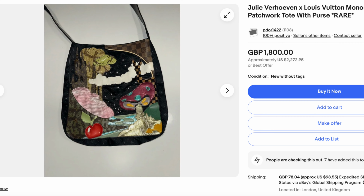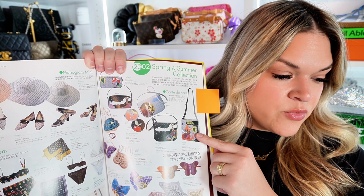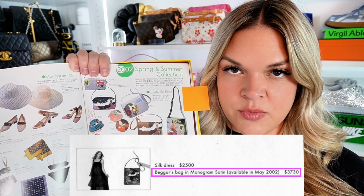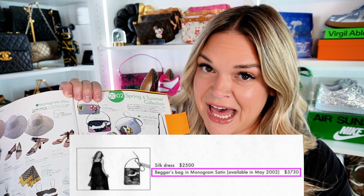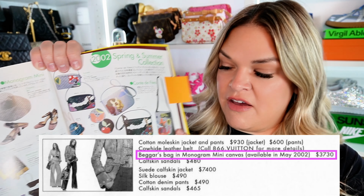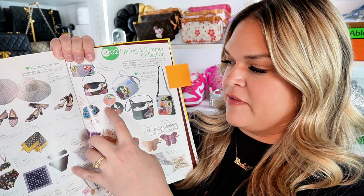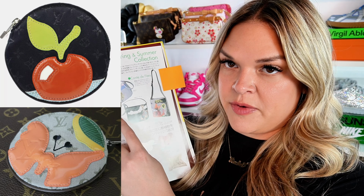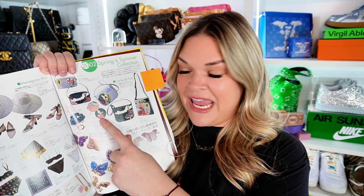So these bags here are the most expensive bags in this collection. The silk satin one retailed for $3,730, which was a lot of money in 2002. But you can see there is a ton of patchwork. The little coin purse, this one's an apple, this one's a butterfly. I think this is the only other piece from this collection on my wish list. This originally retailed for $180.